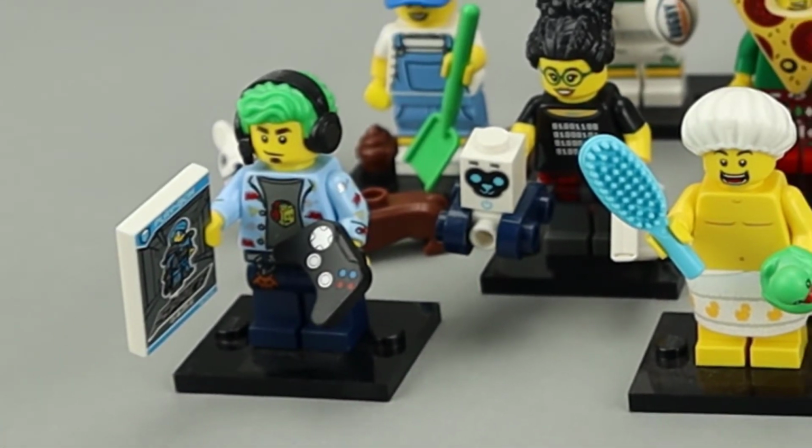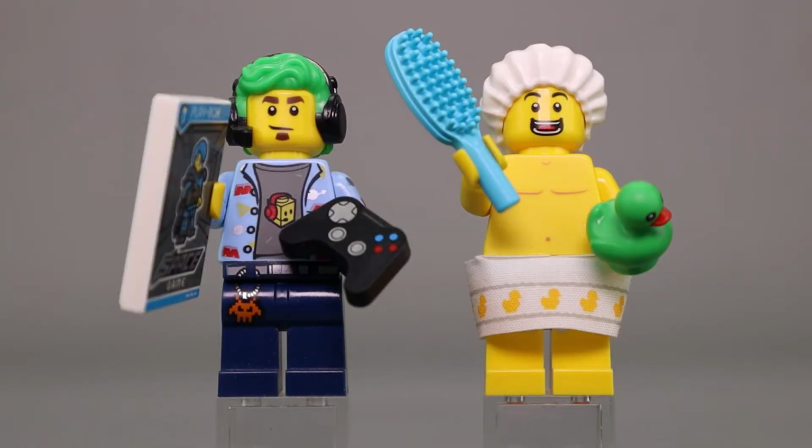Let's take a closer look at each of these figures. First up are Video Game Champ and Shower Guy. Both of these have really nice accessories.